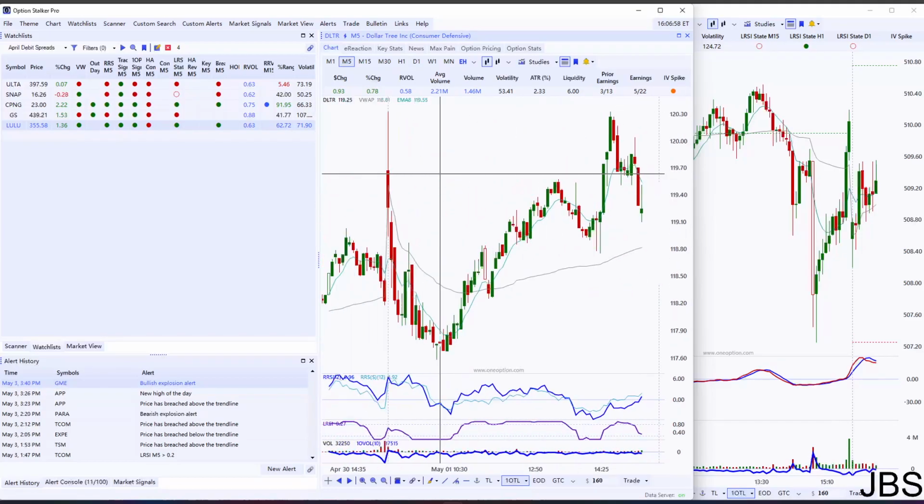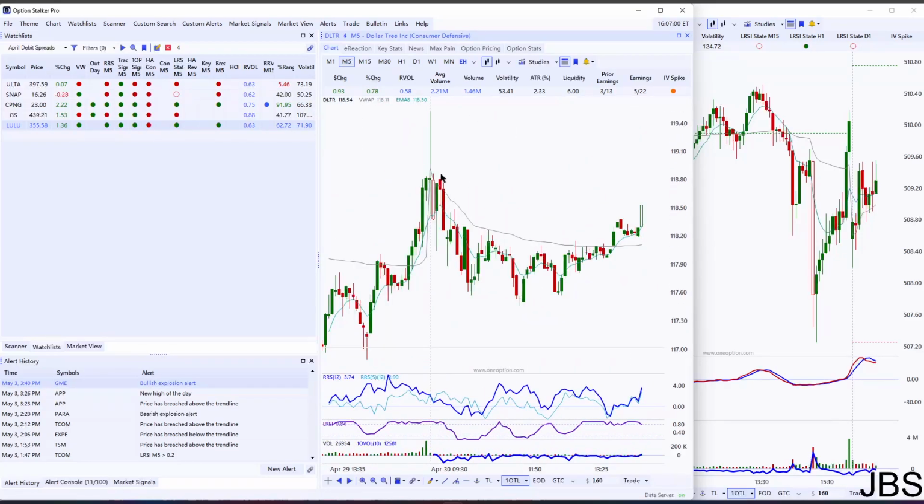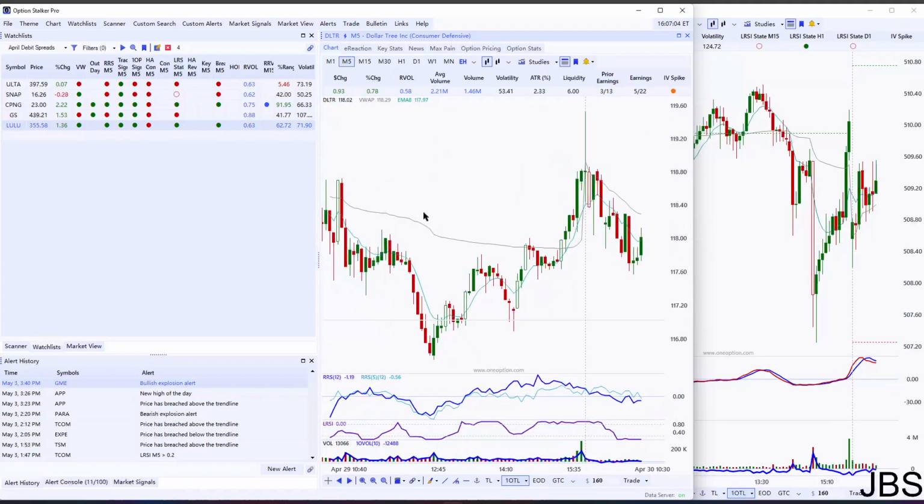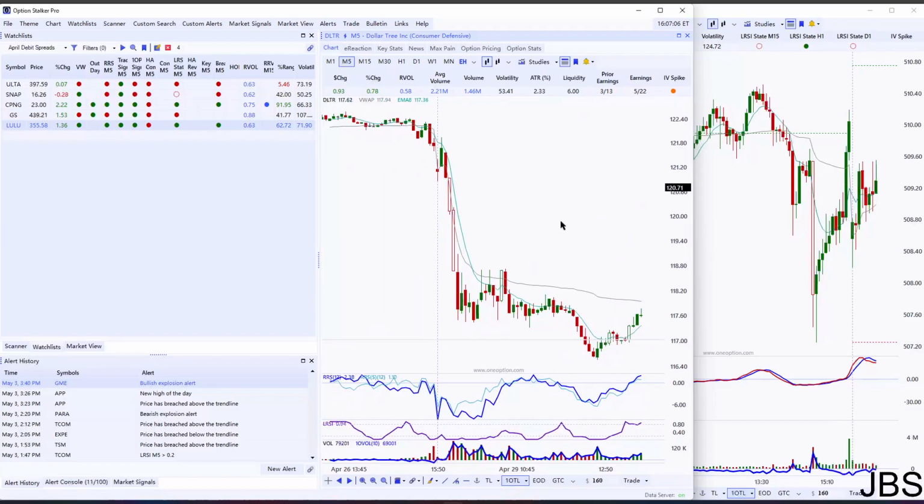Let's take a look at DLTR on the M5 chart. Okay, so this is another setup that I like. You can see this long parabolic move compressed and then broke through this low of the day, right around here. Here's one low. I think I'd like to see it clear that level, but really this level is what I like to see close below. So you can maybe take it here.